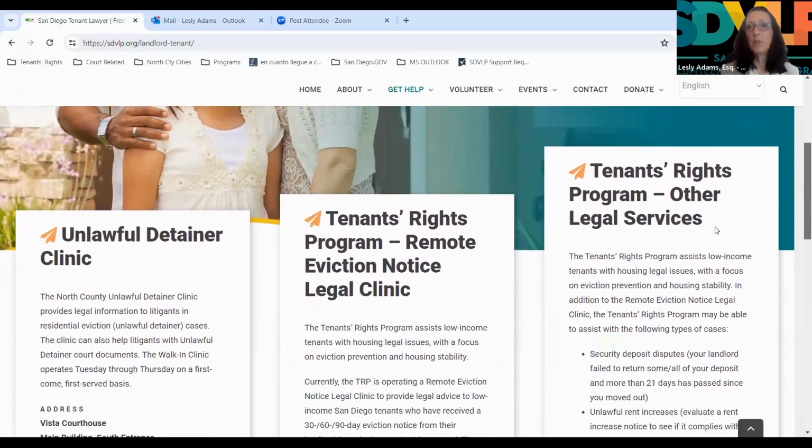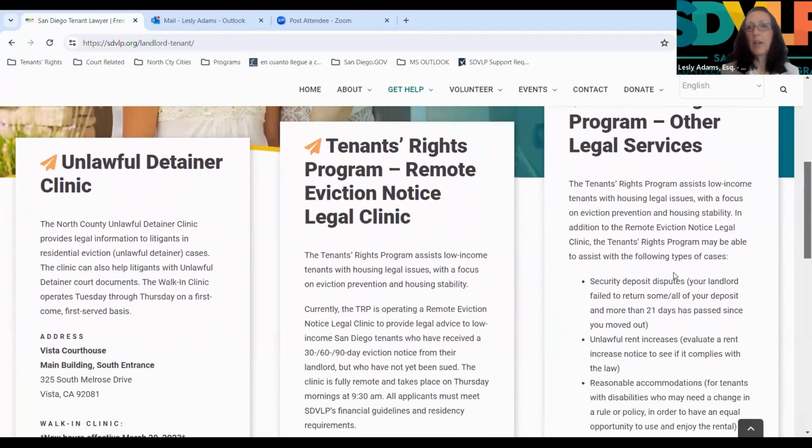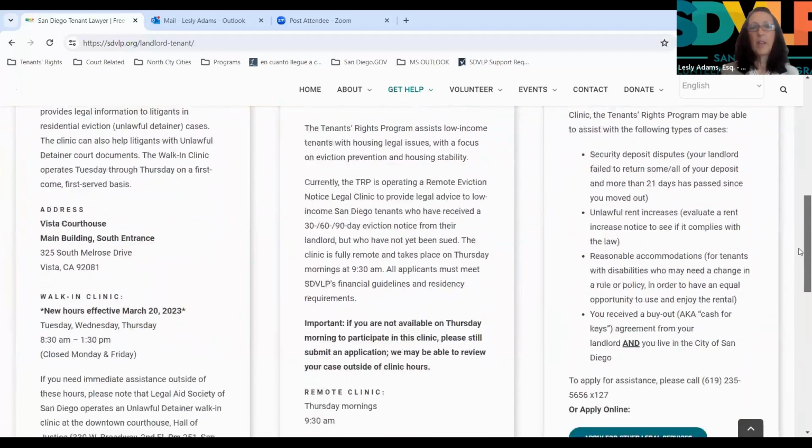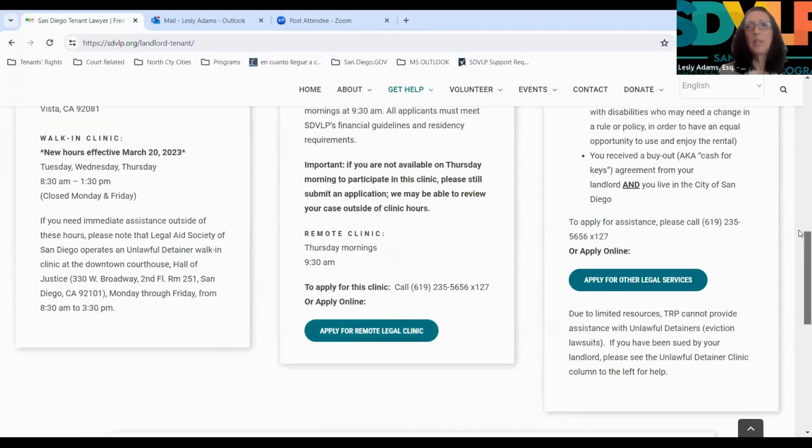Tenants rights program, other legal services. You'll see right there, we've got security deposits, unlawful rent increases, reasonable accommodations. Ooh, here we go. If I had a highlighter, I would use it. Tenants rights program, remote eviction notice legal clinic, right there. Et voila. You apply for the remote legal clinic right there by clicking on that, filling in some information.